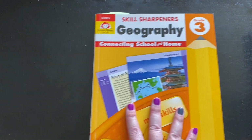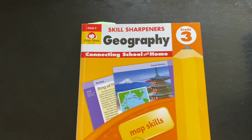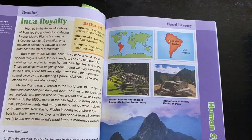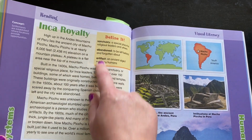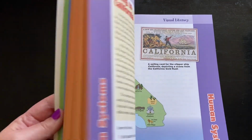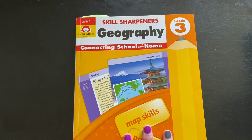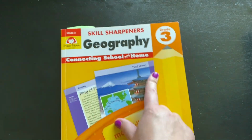Both of those things, the civics and the ancient history, include geography, but we have these Evan Moore Skill Sharpeners books from last year. I like the Skill Sharpeners books because they are very colorful and engaging. Vocabulary words, maps, beautiful images. My kids liked these, but we just didn't use them. So that's why we still have grade 3. She started it last year, and we'll just continue from where she left off this year.